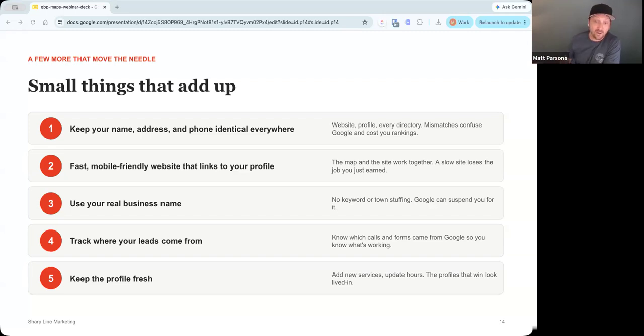And then keep an eye on where your leads actually come from. We put tracking numbers in any of the profiles we use, and it just forwards directly to the main office line, but you want to know where your leads are coming from. So you know where to turn the dial, right? In your online world, where are you getting calls from the Google profile? Are you getting calls from your website? Where are they actually coming from? That way you know where to put your time in.